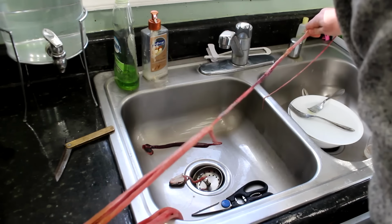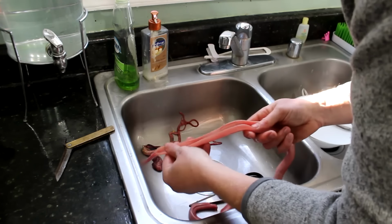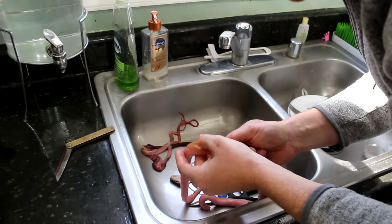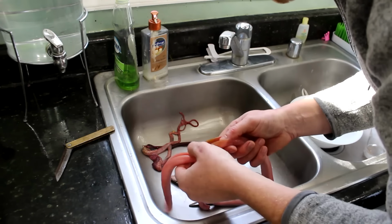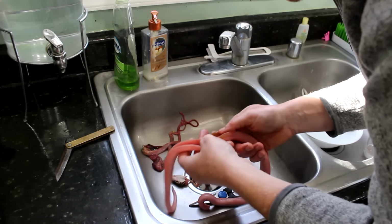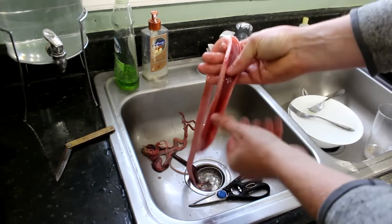Oh, look at that. Oh, that was easy. That looks like meat. A little bit of brown stuff right around here. Maybe the guts broke or something, so I might cut that out just to be safe. I don't know if that's bile or what. All right. There we go, that looks pretty decent.